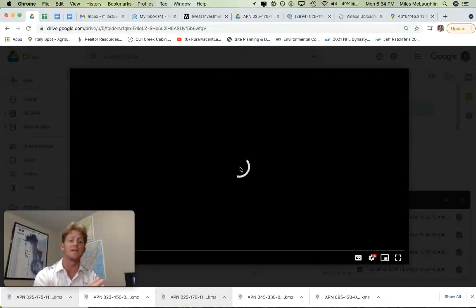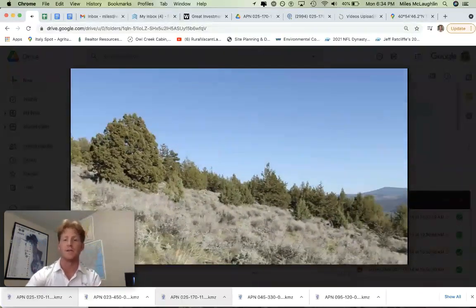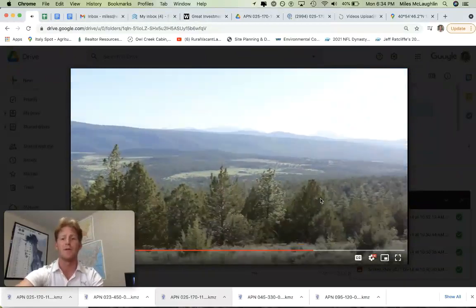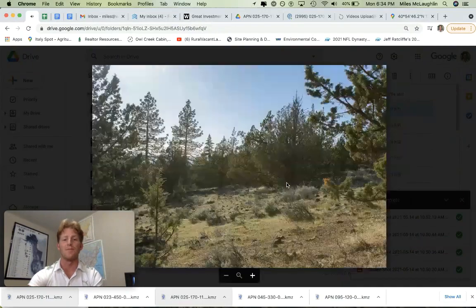I do want to get into the roads going back to this property, so we'll take a look at those in a second. We covered the potential access. I do think it is going in from Little Valley, so I'll touch on that before we end this call.